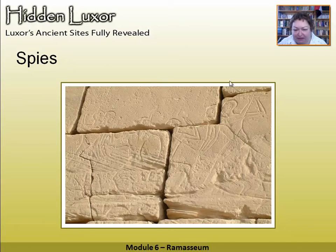And here we have the spies, the second lot of spies that were beaten. And you see the sticks in the hands of the Egyptians beating these 2 spies. They say, please, don't beat me. Oh, right, we'll tell everything.